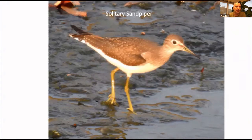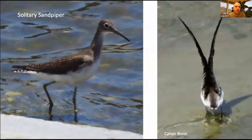Much shorter legged though than lesser. Note also those long primaries, which will help separate it from spotted sandpiper, which has much shorter wings. And this bird also seems to show this sort of dark bend to the wing as well. Note the dark central upper tail coverts, central tail feathers, which separates it from lesser yellowlegs, which have white here, and also any of the Eurasian confusion Tringa species as well can be separated based on this.